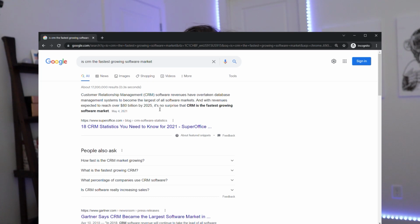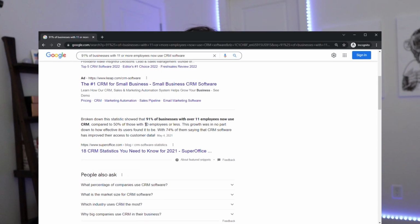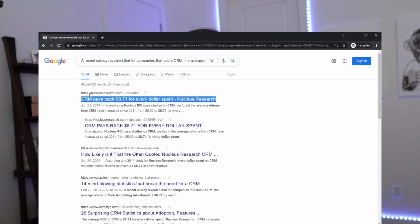A couple important things to understand before we dive into what a CRM can do. One, CRM is the fastest growing software market today. Number two, 91% of businesses with over 11 employees now use CRM. Number three, for companies that use a CRM, the average return on their technology investment is $8.71 for every dollar spent.